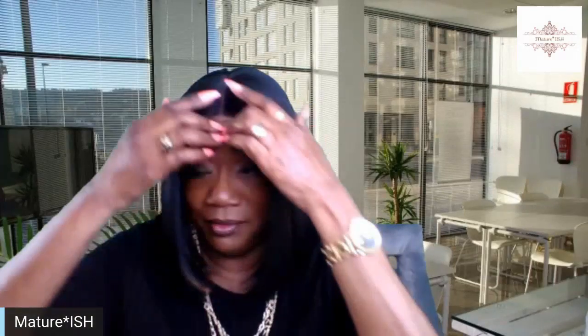Look at the pretty colors in this one. And then you can see this little baby hair here. That one little piece of hair. People have little pieces of hair coming out the front of their heads all the time. I'm not going to bother with it. I'm not going to take it out. I'm not going to cut it. I'm just going to let it hang there. It's not hurting me. It's not bothering me. That little piece of hair ain't hurt nothing.